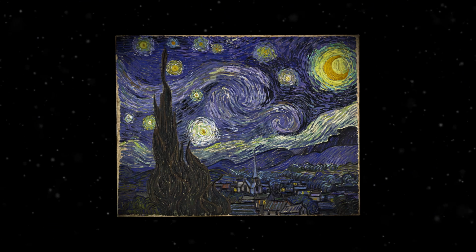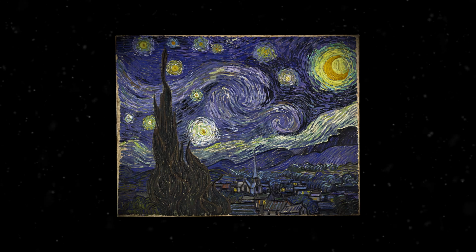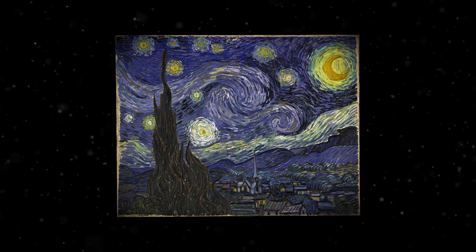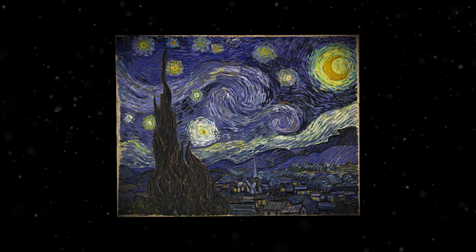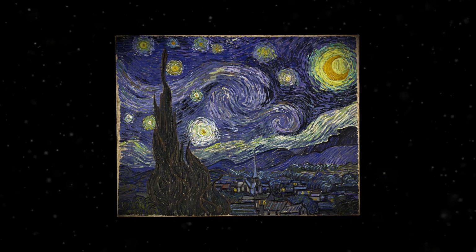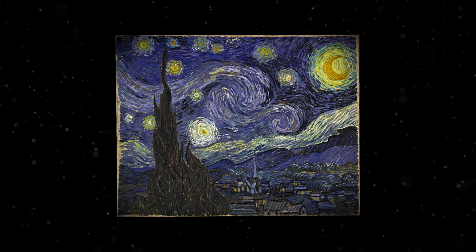Up above, the spirals. Consider them as wind made visible, as the visualization of something invisible. The mistral, perhaps, that fierce north wind that blows down the Rhône Valley. Van Gogh knew the mistral. He wrote about it, how it made painting outdoors difficult, how it knocked over his easel, how it dried the paint too quickly, how it made him feel uneasy, agitated.